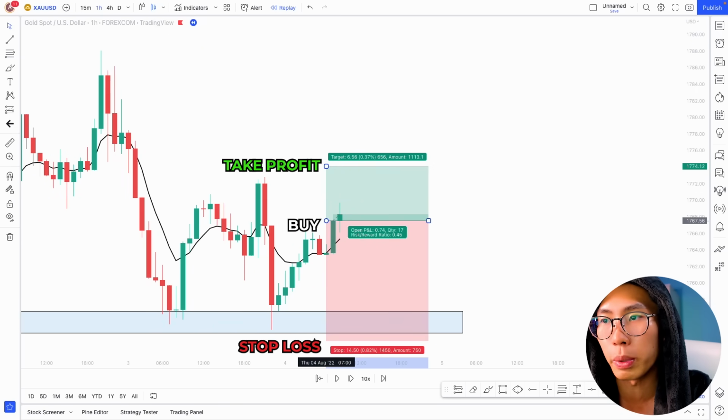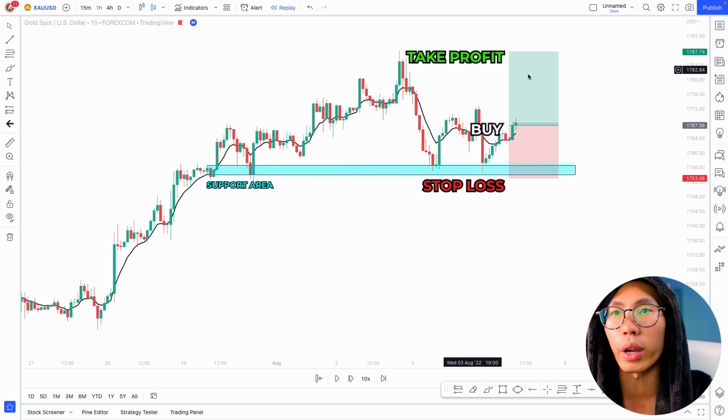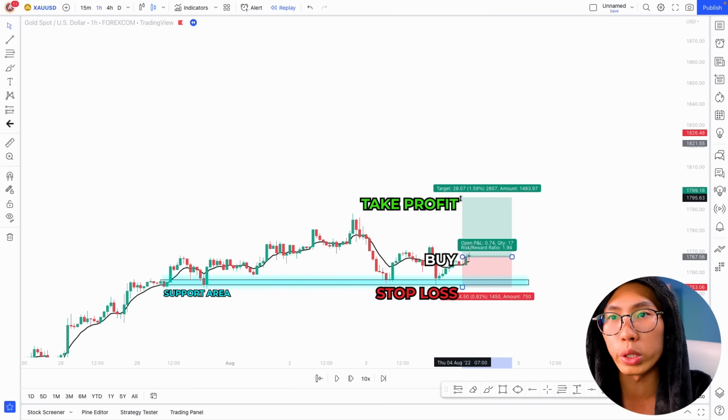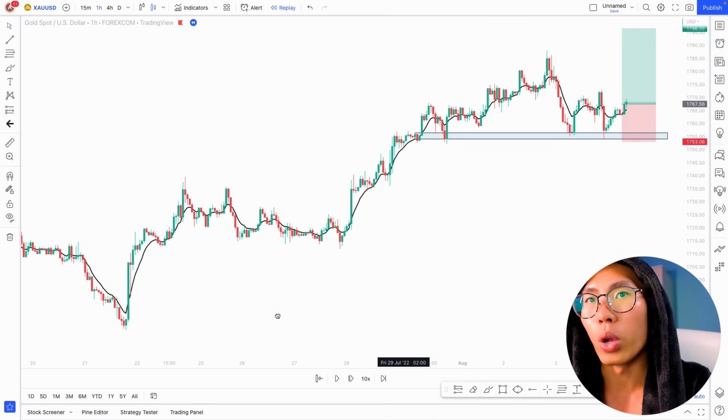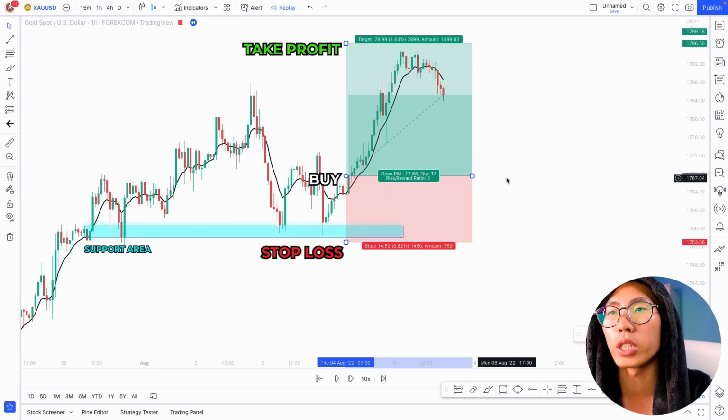And you will place your stop loss below this support area, and for your take profit, either place it at where price last stopped at, which is right here. Could even place it at 1:2 risk to reward ratio like this. And let me show you how this beautiful trade plays out. You can see price eventually went up to smash our take profit.